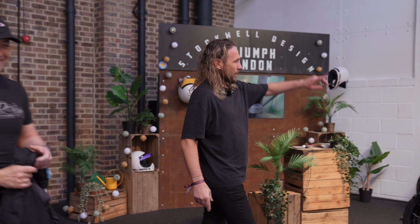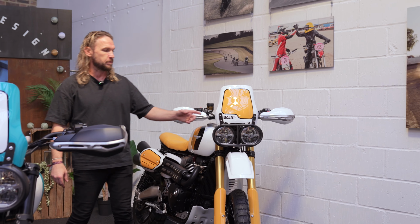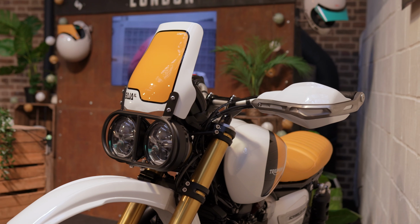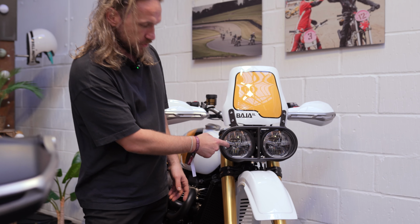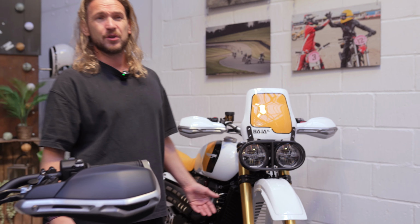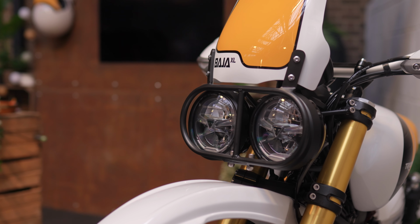Last bike over here, we're going to go into a bit more detail with this one, which is also shared on this, the 1200 XE. We've called this the Baja XL because it's the bigger brother, if you like, to the X model. Same vibe on the front, tall windshield, which we've reworked the shape of to fit around our Baja headlights. We've used the headlamp configuration from the Rocket 3. We wanted to keep things Triumph. We could have gone for something a little bit smaller, but we wanted obnoxious, we wanted large. That's what they're there for in the desert. You want to see as much as possible.